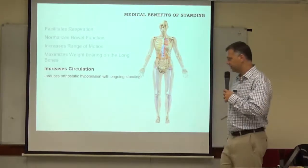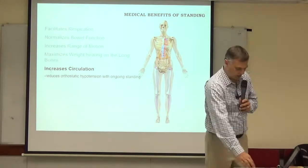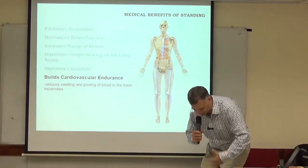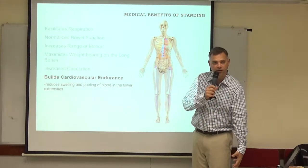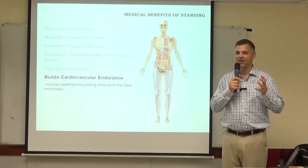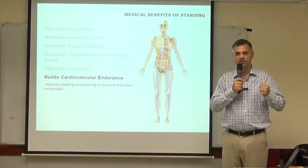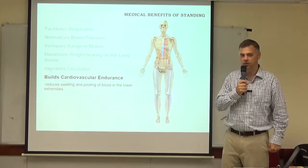Standing increases circulation, obviously reduces orthostatic hypotension, and it builds cardiovascular endurance. So like I said at the beginning, when you elevate your heart, your whole circulatory system has to work harder to return blood all the way down and all the way up again. And you'll see that our patients, when they go into the standing position, they're going to feel like they're exercising. I mean, you can see them sweat. You can see them kind of breathing heavy because the body's really working to get that circulatory system going again.